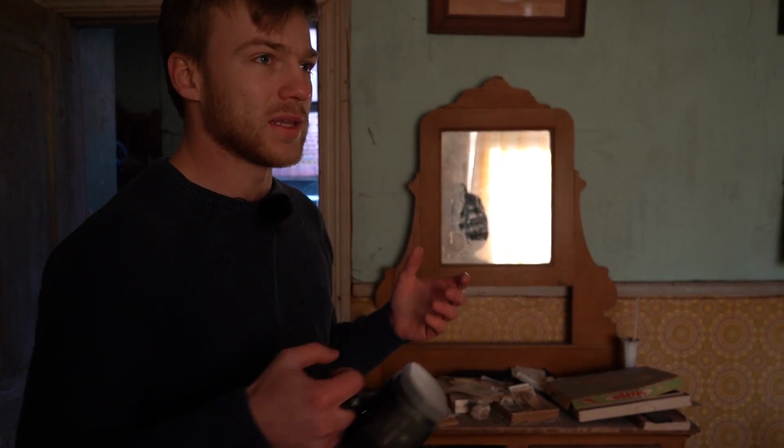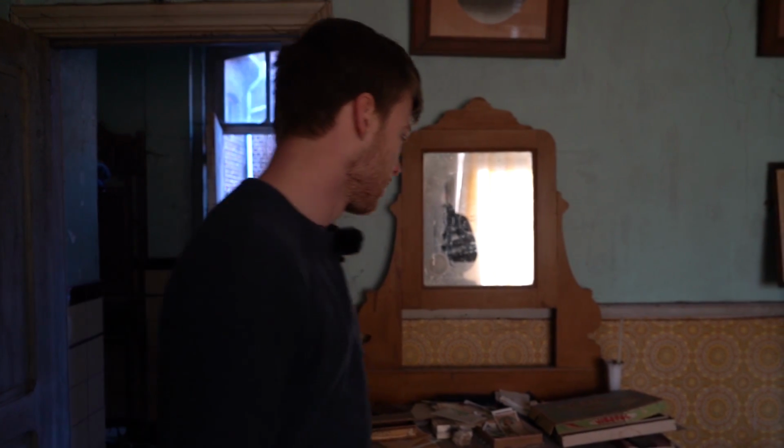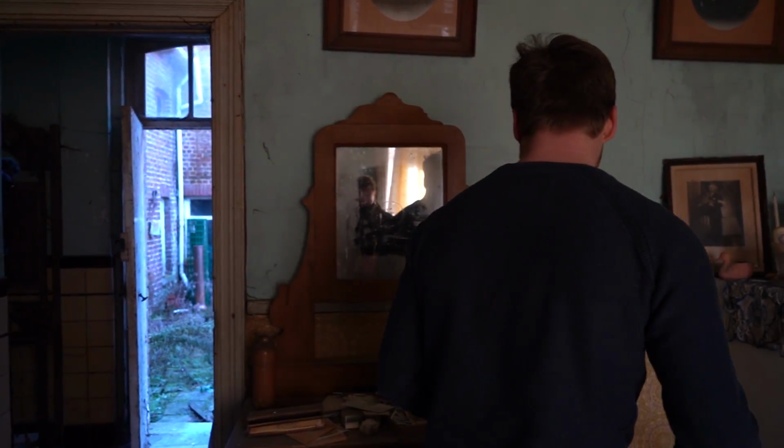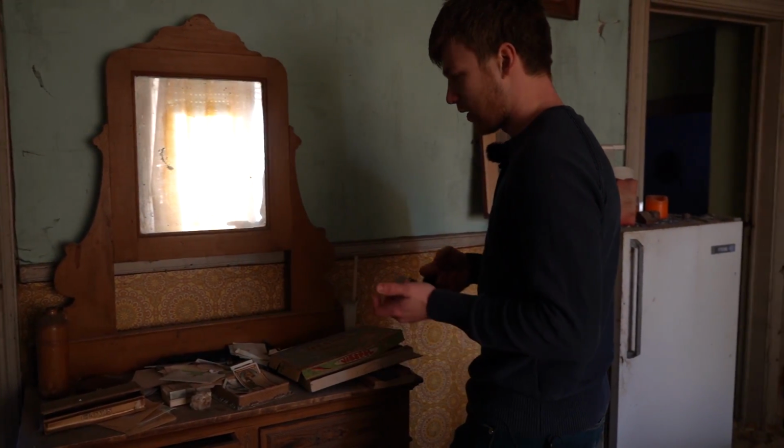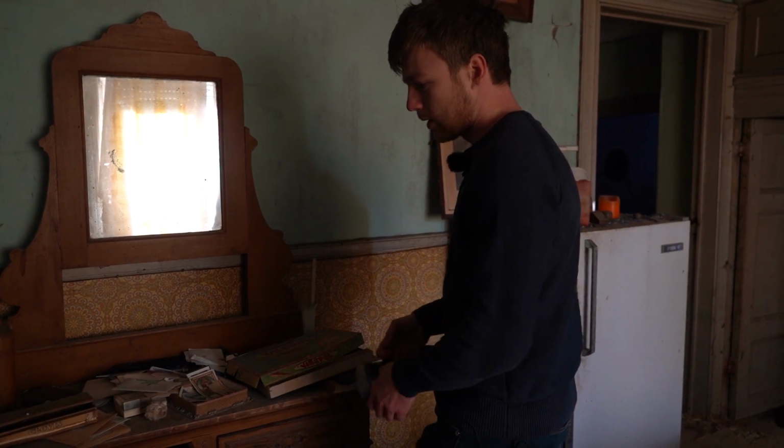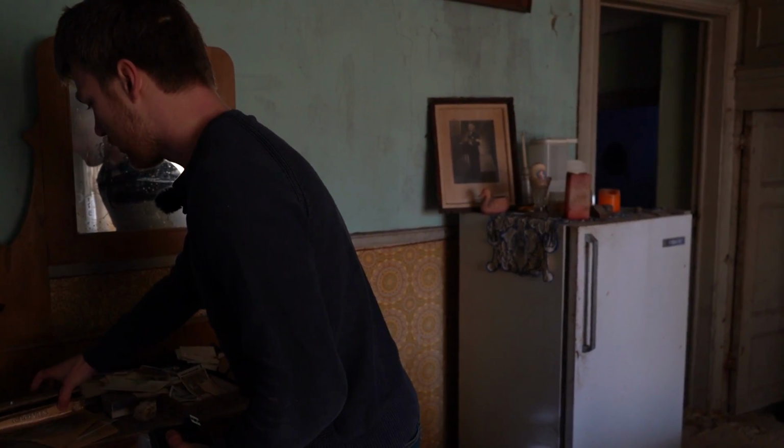We're gonna start off this exploration here in the dining room. As I told you before, these people had some financial troubles. Their names were Piet and Anna-Marie, and they had to leave this place in 1992. They had to leave behind everything because they were in financial troubles. They were not allowed to take anything with them or sell off anything. So as you can see, everything is left behind.